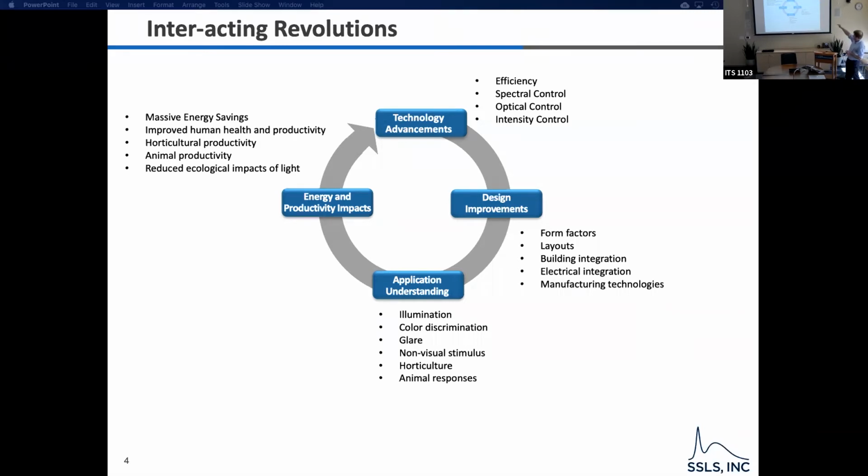I guess we could say we are here. We're at the technology advancement phase. I don't think the design improvements have caught up. We're still kind of relying on the old lighting infrastructure and the old lighting form factors. Application understanding, we're at the very beginning of understanding non-visual physiological responses in humans. We're at the very beginning of understanding how best to grow plants under electric lights.